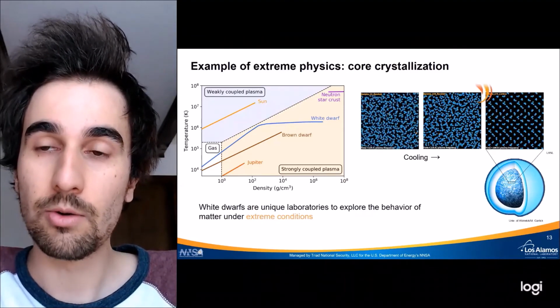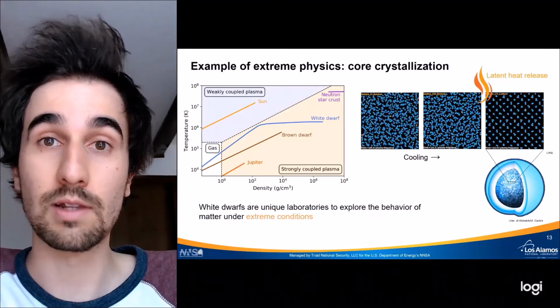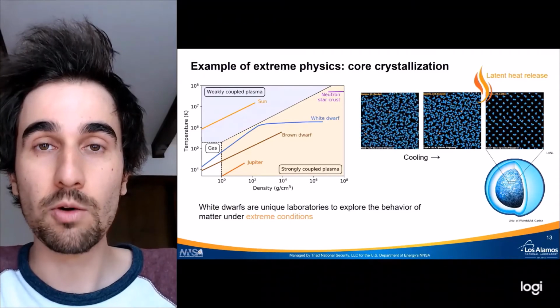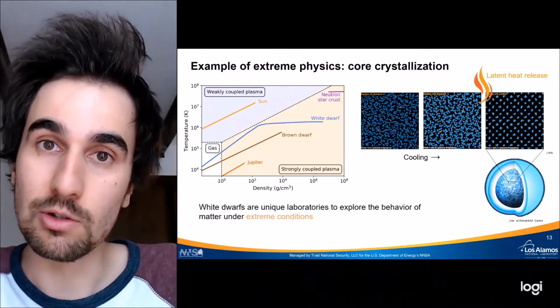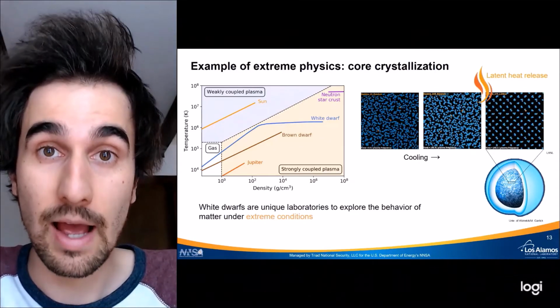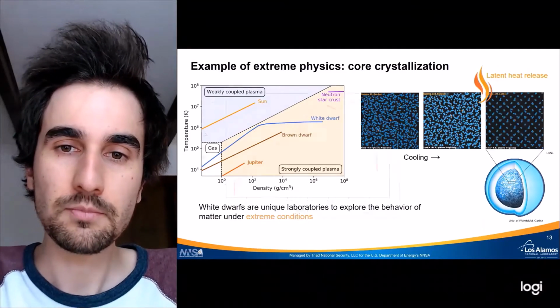So the key here is that during this liquid to solid phase transition, you have the release of latent heat. So this is a new source of energy for the white dwarf, which means that it will cool down more slowly while you have this release of latent heat. And this has a signature in astronomical observations.